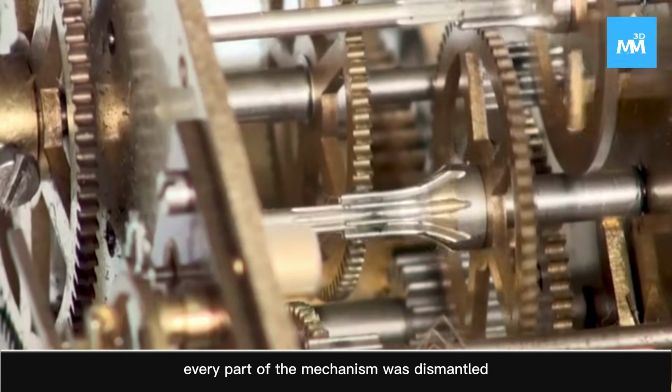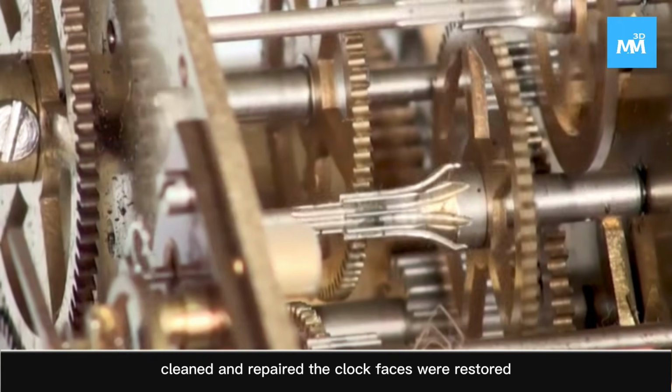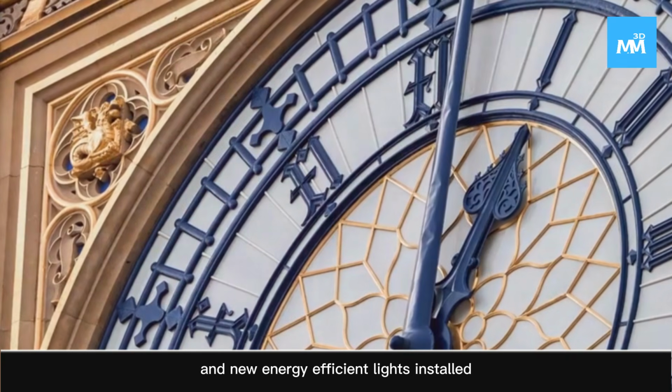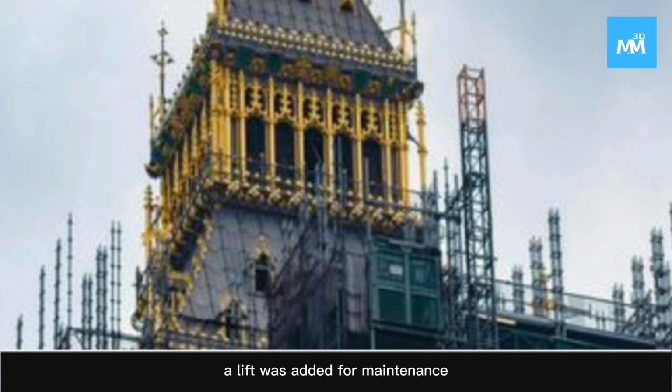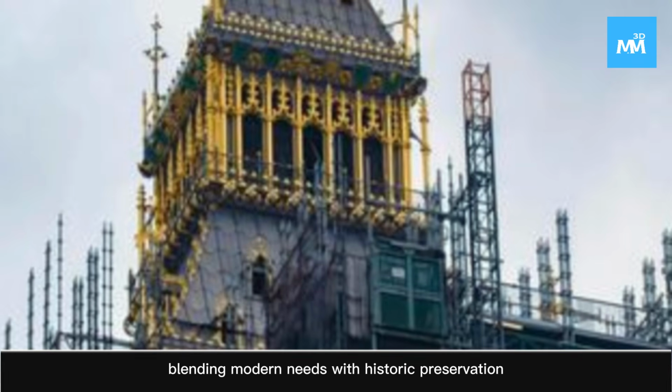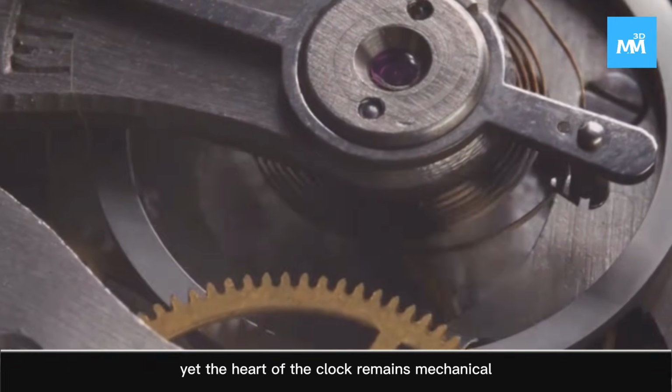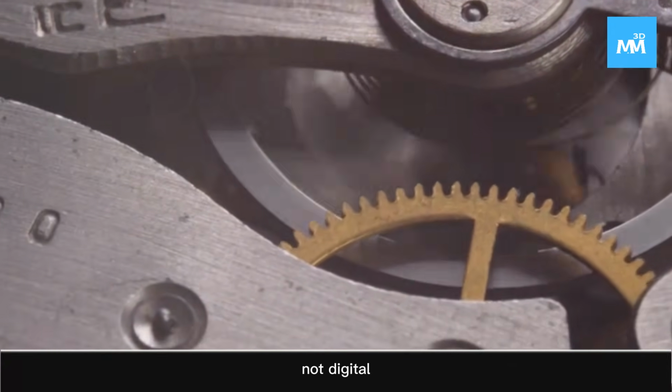Every part of the mechanism was dismantled, cleaned, and repaired. The clock faces were restored and new energy-efficient lights installed. A lift was added for maintenance, blending modern needs with historic preservation. Yet, the heart of the clock remains mechanical, not digital.